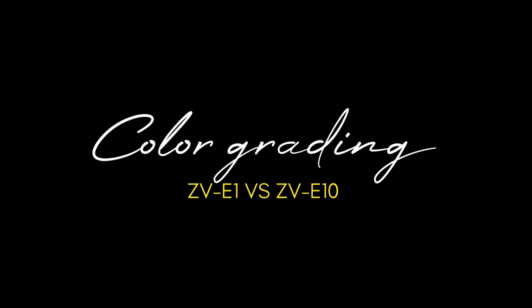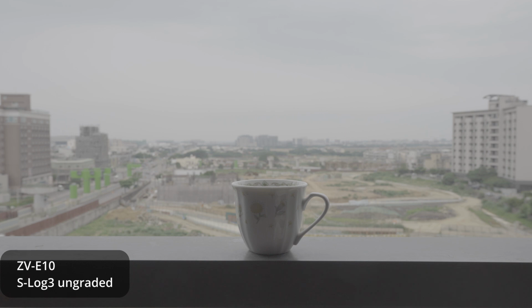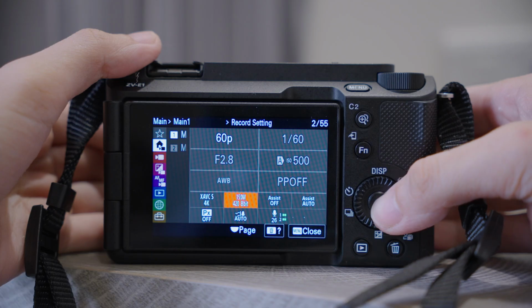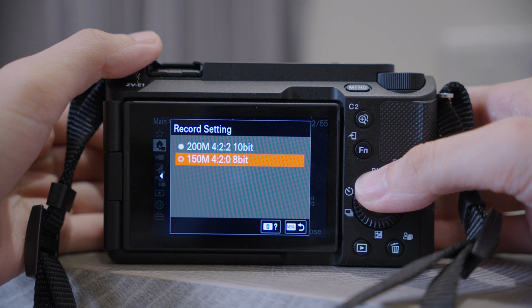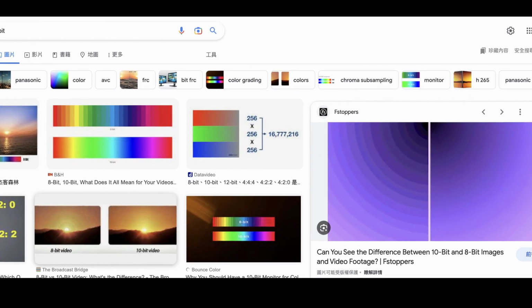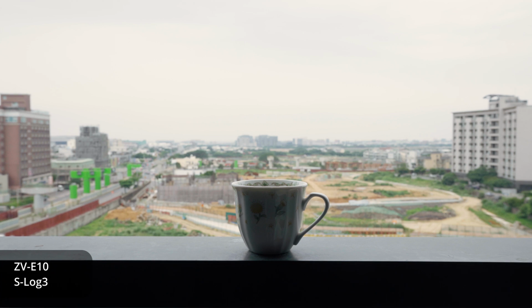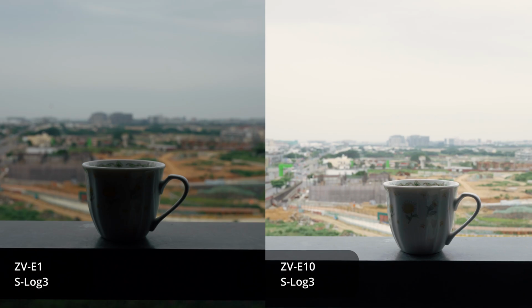When it comes to color grading, it is easy to see the difference between the two cameras. The ZV-E1 is capable of recording 10-bit color, while the ZV-E10 only supports 8-bit. This is how it looks when applying only the basic color space transform from S-Log3 to Rec 709. You can see the highlights of ZV-E10 footage are blown out, resulting in lost details.